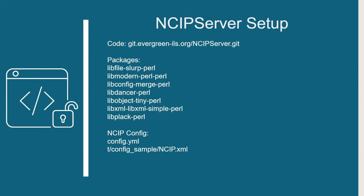All right, let's advance, and off to Jason. I enjoy this part because it's actually quite short. So the NCIP server itself, the code is available at that Git repository. It's not very large. It's not very complicated. The instructions are actually very well written.